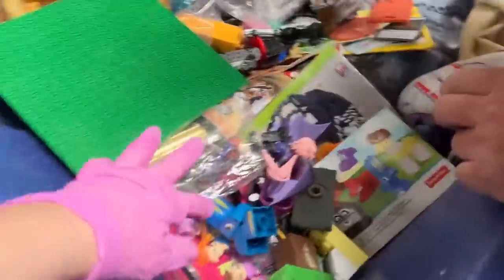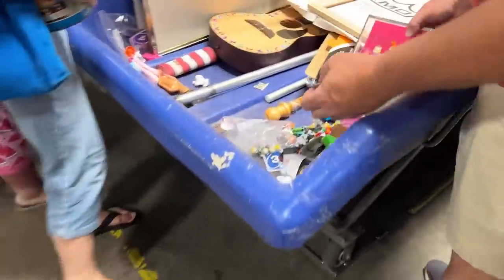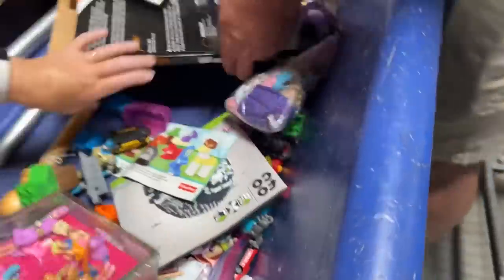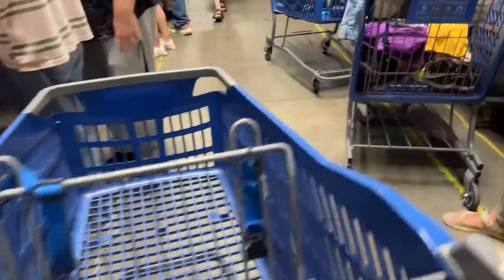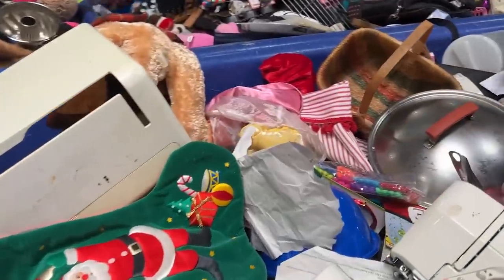Just a top piece of the pie. Oh, sorry about that. Trinkets. More kids stuff for sure. Drum. I mean, it's on the side. It's like hanging. It's apart, but it's really cool. Oh, lots of stuff in here.